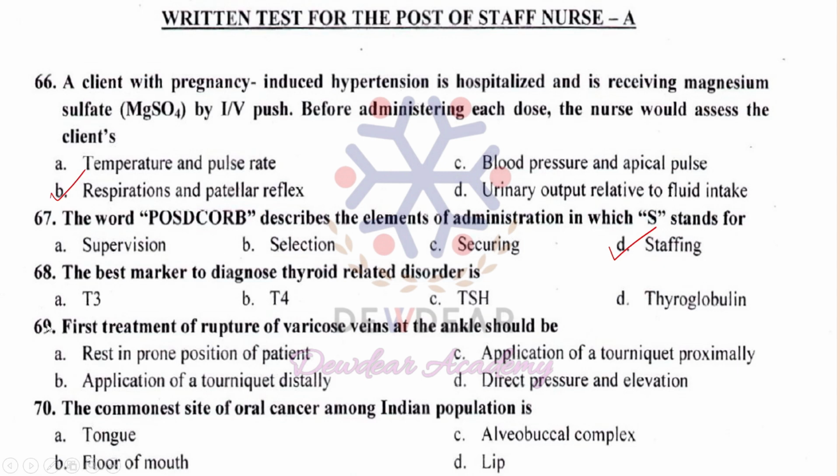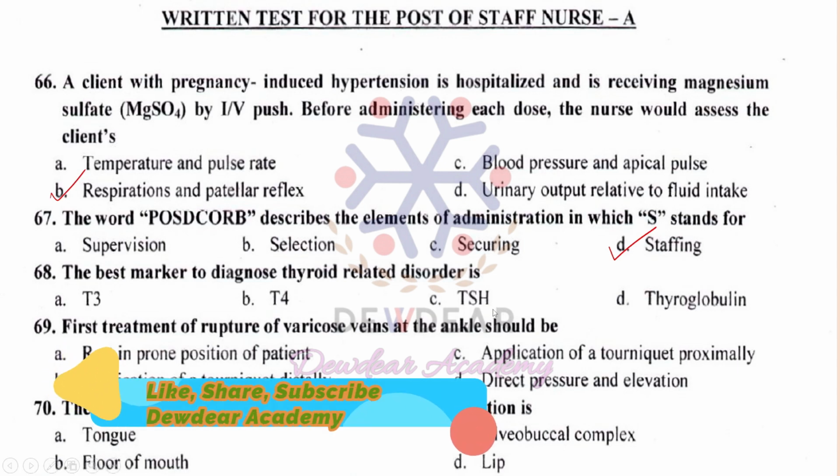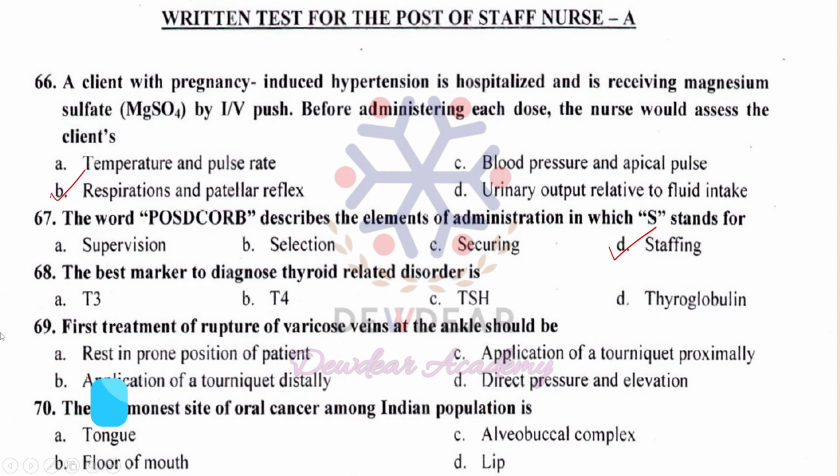Then question number 68. The best marker to diagnose thyroid related disorder is: T3, T4, TSH, thyroglobulin. So here the correct answer is option C, TSH. TSH is the best marker to diagnose thyroid related disorder.